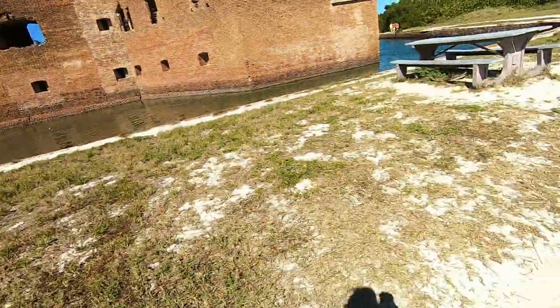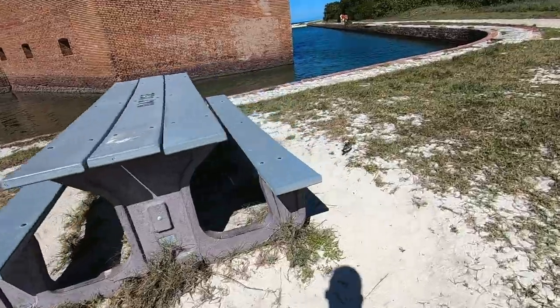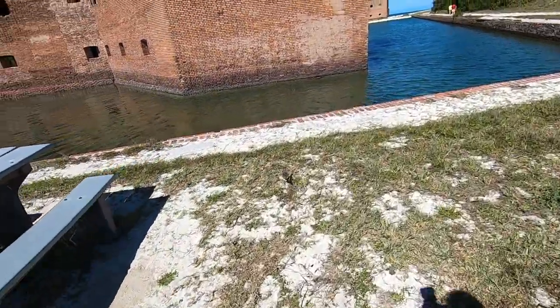Oh, it's a piping plover. PEI's national bird. It's not, it's some kind of plover. I don't know if it's, it could be, maybe. Maybe they come here.